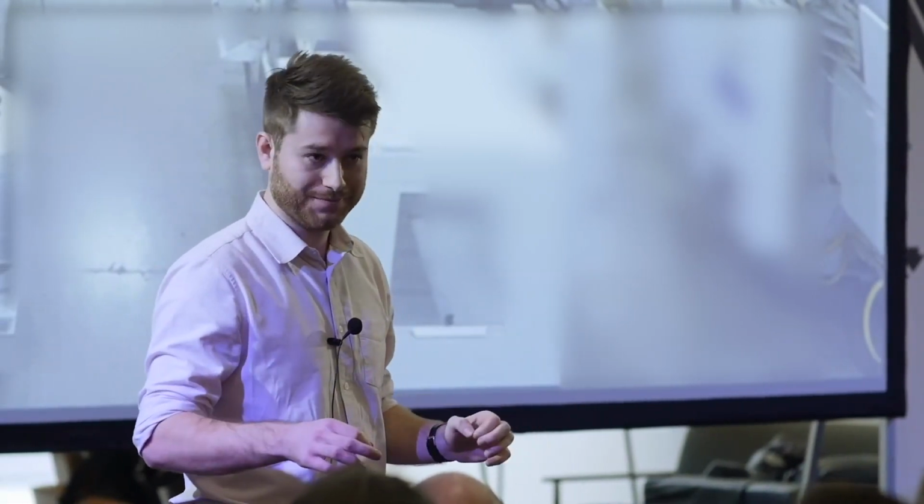CNC machining sits at the base of every manufacturing vertical. And when we halve the cost of this process, it is going to fundamentally change the dynamics of the manufacturing industry, and in ways that are impossible to predict. But just because we can't predict doesn't mean we can't speculate. And if that sounds like fun to you, then please come and join us afterwards.